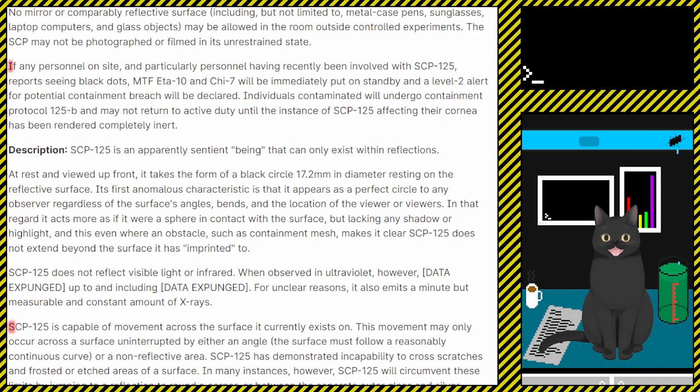If any personnel on site, and particularly personnel having recently been involved with SCP-125, report seeing black dots, MTF 8-10 and Chi-7 will be immediately put on standby, and a Level 2 alert for potential containment breach will be declared. Individuals contained will undergo Containment Protocol 125-B and may not return to active duty until the instance of 125 affecting their cornea has been rendered completely inert.